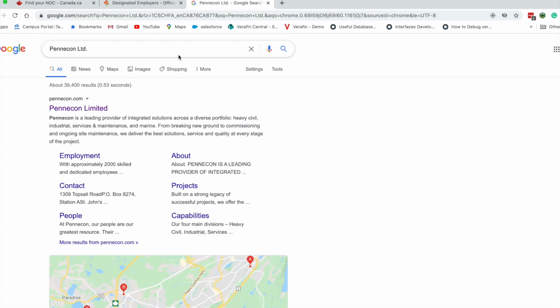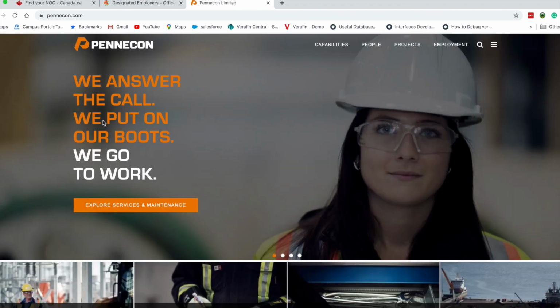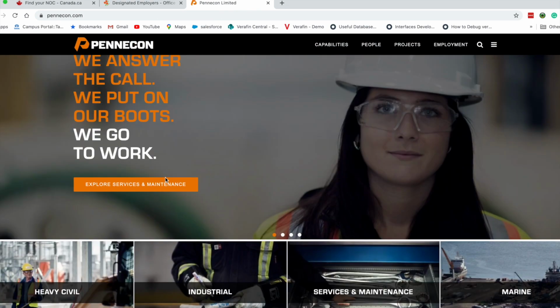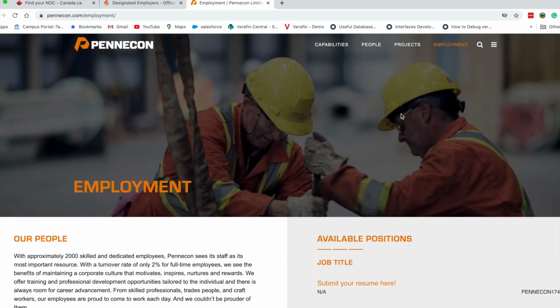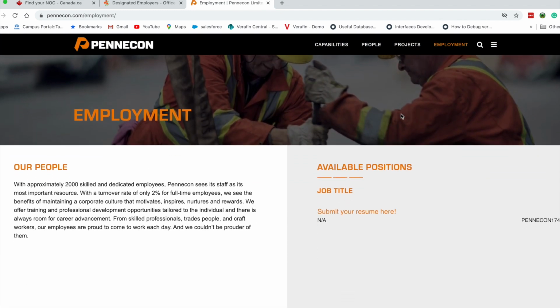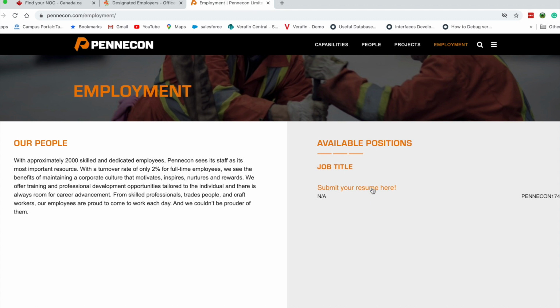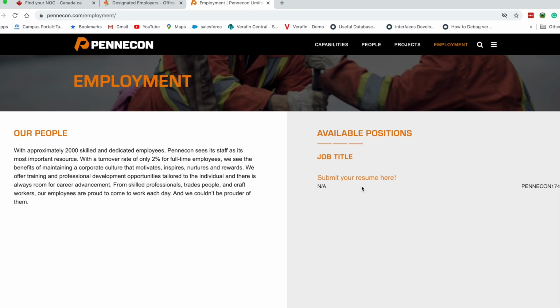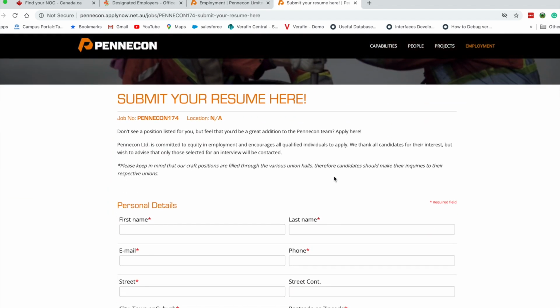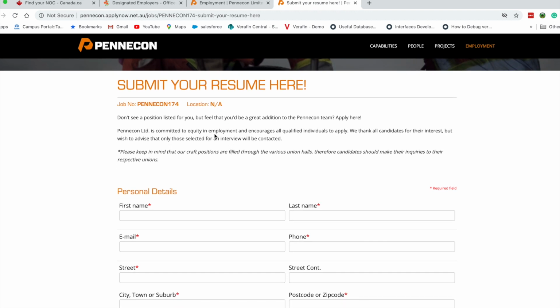So here we go. Let's see if they have a career page. Yes, they have it, and it's named employment. They don't have a vacancy listed now, but they have a submit resume link, which seems like submit if you think you are a superhero. So let's go forward believing that I or you would be an asset to this company.